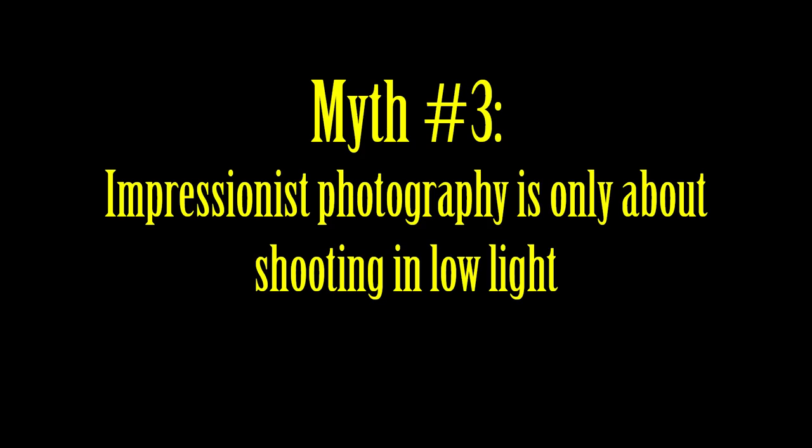Myth number three. Impressionist photography is only about shooting in low light. A third myth about Impressionist photography is that it can only be done in low light conditions. That it's all about shooting in the early morning or late evening, or in overcast or foggy weather.